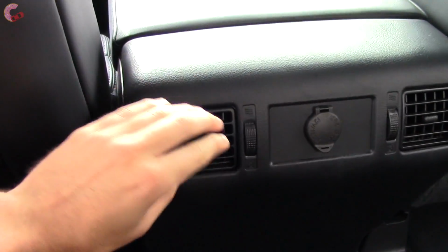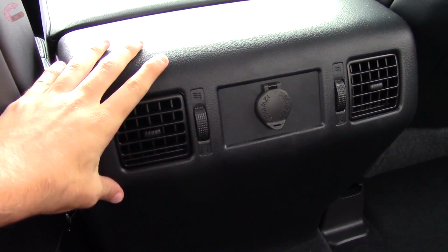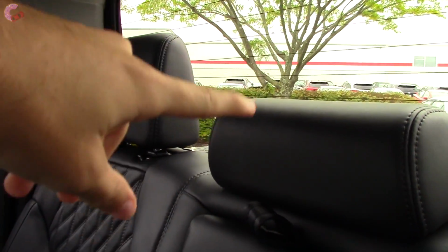In the middle, Toyota was nice enough to give you 2 small air vents, as well as a 12-volt power outlet. It is worth noting, though, that there is no heated rear seat option, and there's no charging USBs or anything like that. Toyota does give you an armrest as well. It does have some cup holders inside. And I really like the feature that the rear glass can slide all the way down.